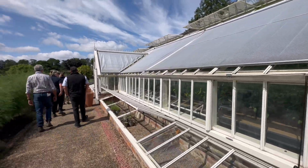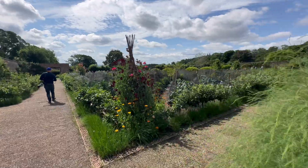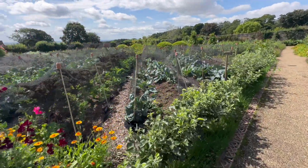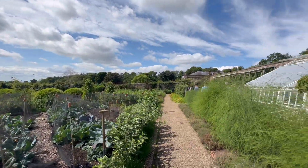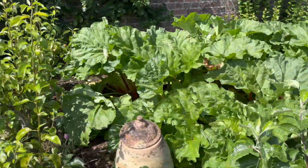Really should have had the drone up here, but I've not brought it with me, unfortunately. Look at this. They all look like they're trapped in them. Wow. Heaven. Ooh, looking very good.